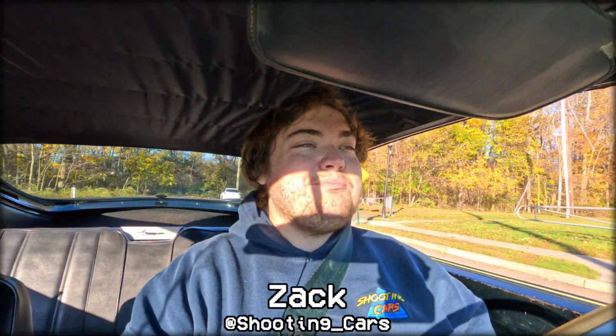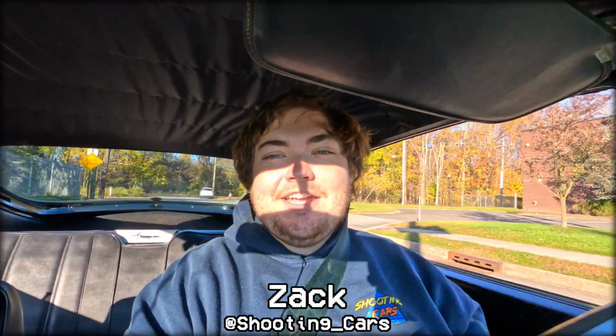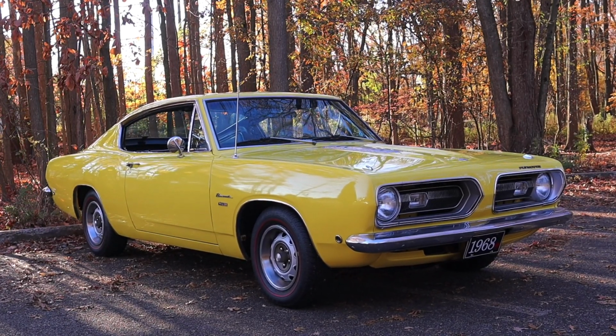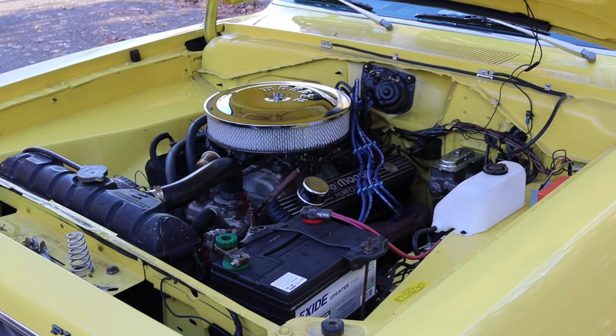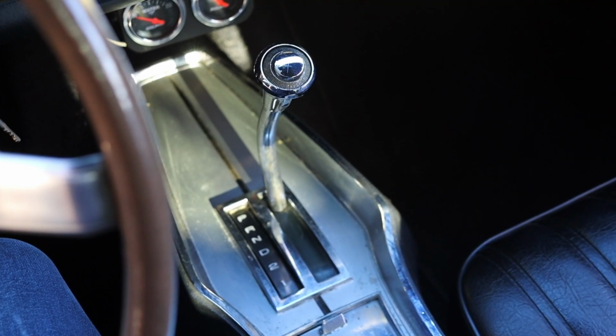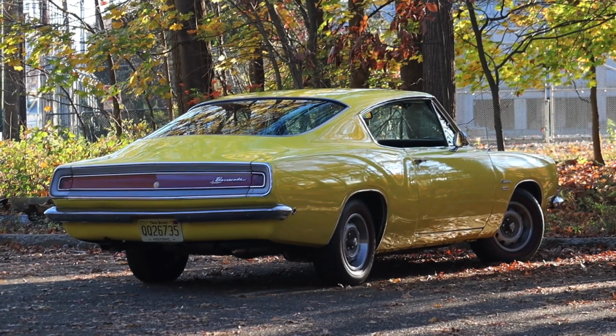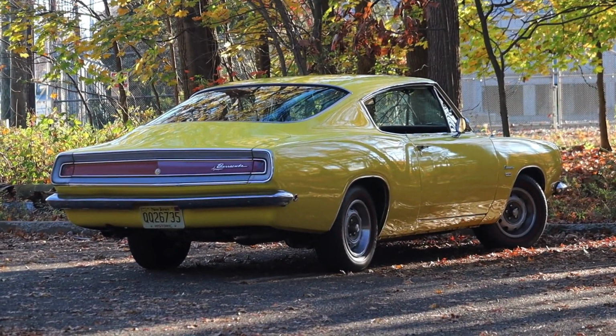Alright, what's up guys? My name is Zack and today I am driving a 1968 Plymouth Barracuda. Up front is a 5.2 liter V8 and down below is a 3-speed automatic transmission. Now I am super excited to be driving this Barracuda because it is just so sensational.